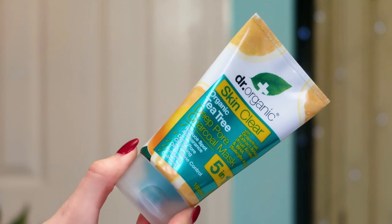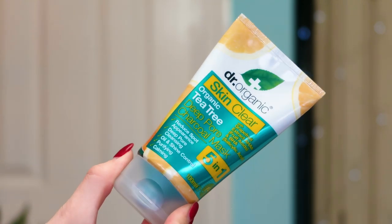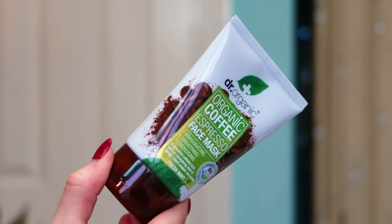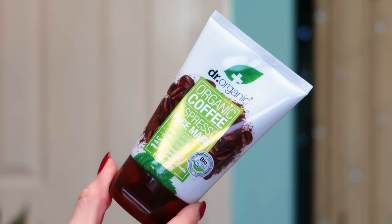And Dr. Organics, I've tried their products before, so I can vouch for the fact that they work, regardless of the fact that they are a budget-friendly brand. So these were a no-brainer for me. I'm very excited to try this one. This is the Deep Pore Charcoal Mask. It's a 5-in-1. It literally is going to hopefully get rid of all my winter blemishes, and then obviously the coffee one, because I thought that one sounds quite cool, and anything with coffee in will really help to perk up the skin. So a good couple of face masks there, and I'm very excited to try them out too.